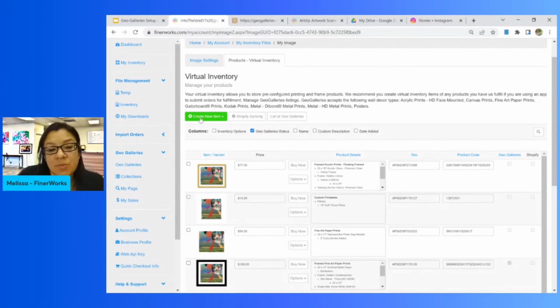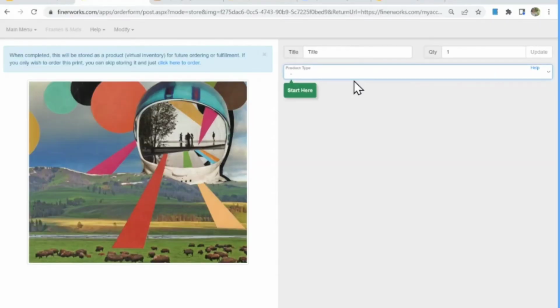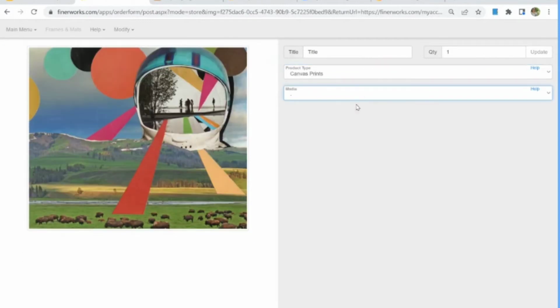The next one we're going to do, let's look at a canvas. And let's talk about some things you want to know with canvas. Okay, let's go with our product type. And I'm going to stay on this metallic theme here on the canvas prints. And I'm going to go with a Silverado metallic canvas.